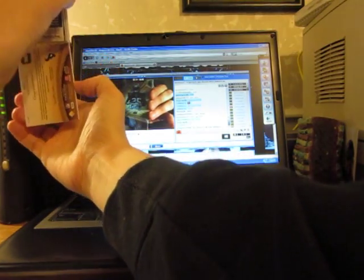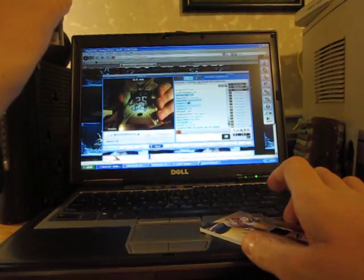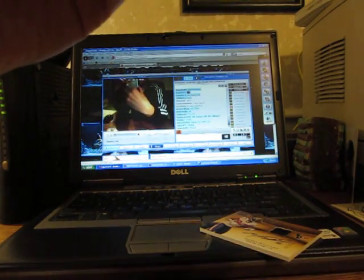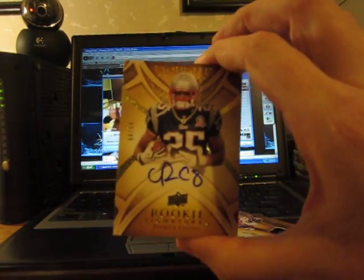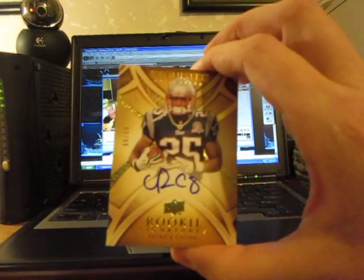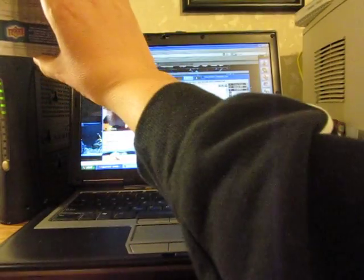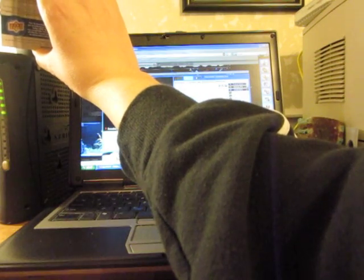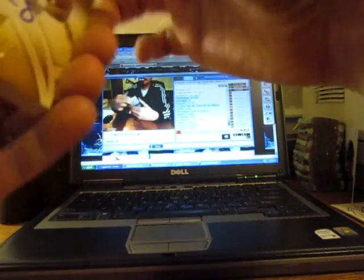The Patriots. I don't know who that guy is offhand. Who is that? Patrick Chung. Number 3 of 99. Patrick Chung. Nice looking card. Wang Chung. It's got kind of a nice looking autograph, actually. I kind of like the autograph, even though it's a little weak.